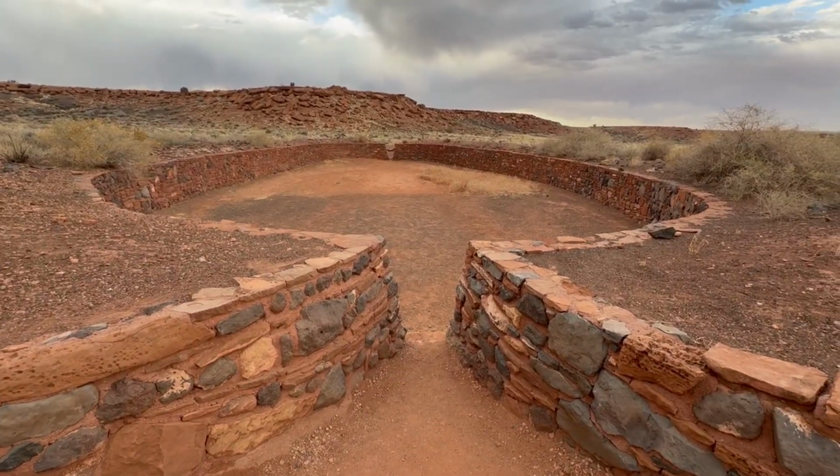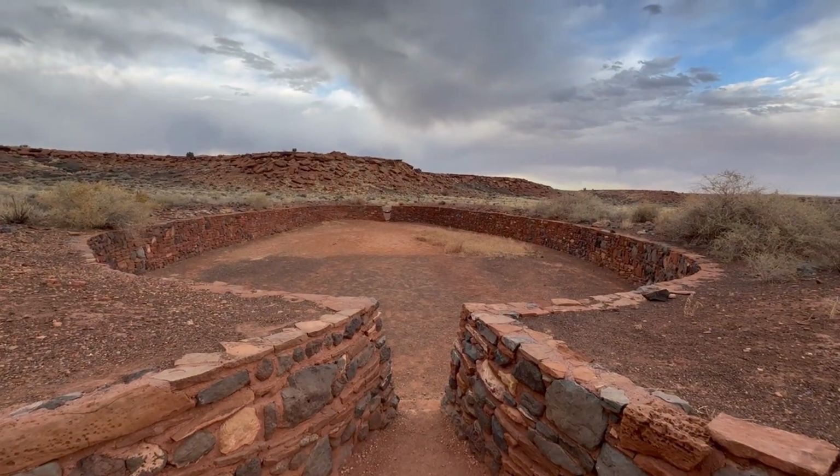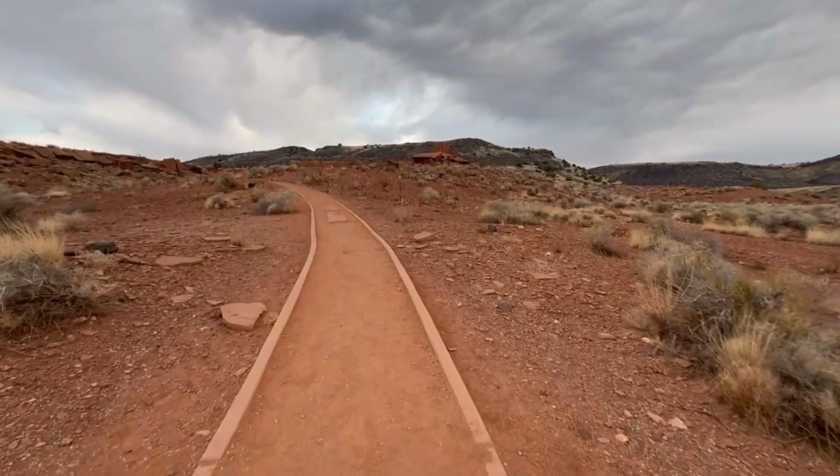Today, the ruins offer a powerful glimpse into ancient life on the Colorado Plateau.